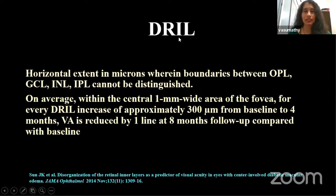which is disorganization of the inner retinal layers. It's the horizontal extent in microns wherein the boundaries between the several important layers in the inner retina cannot be distinguished. And usually the central 1 millimeter wide area of the fovea is what is analyzed for the presence of DRIL. And it has been clearly shown in the beautiful article by Sun, Eyal, and Jama that for every DRIL increase of approximately 300 micrometers from the baseline, the visual acuity is reduced by one line at 8 months follow-up.